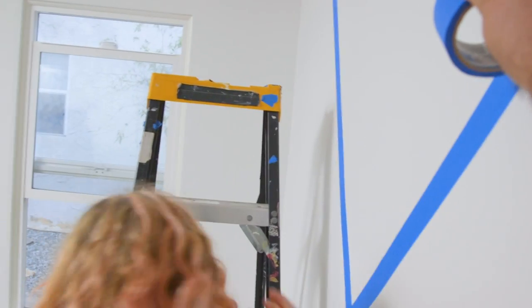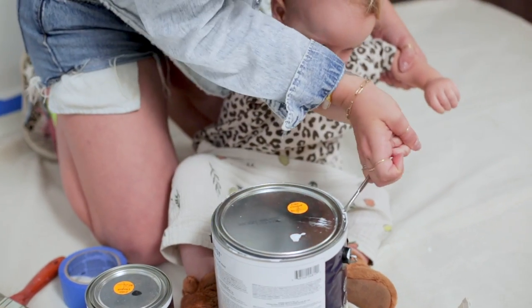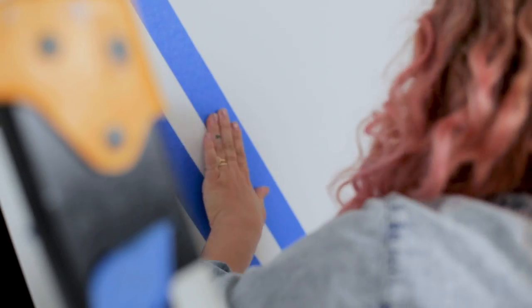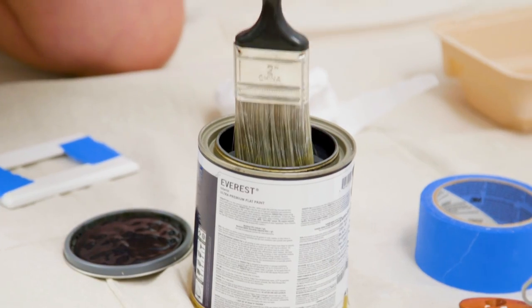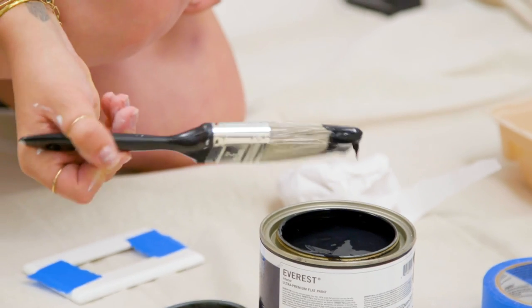Okay, this is our trick, which you guys have heard us do before: you paint over the tape with your base wall color first, and then go over it with whatever contrast color you actually want to paint your stripe. The reason for that is you'll get a much crisper line, because whatever bleeds under the tape will be the color that already matches the wall color.